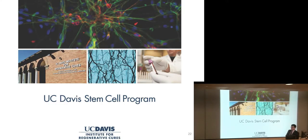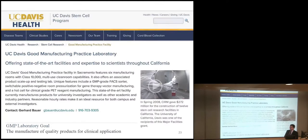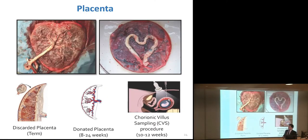So the stem cell program, I just want to highlight this program because if you're interested in stem cell research or clinical applications, I really encourage you to go talk to our stem cell program folks, Dr. Gianotta and many others are there, and it's a really huge resource for our research. And our GMP facility on campus here, so the goal of GMP, good manufacturing practice, is to manufacture good quality products for patient care. So it's not just for animal research, it's more for patient applications.